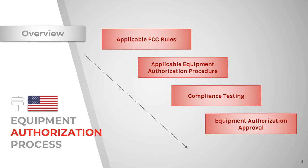If a device is subject to FCC rules, then the next step, we must determine the specific type of equipment authorization that applies to the device. As explained in the last slide, there are two possible equipment authorization procedures for your device: Supplier's Declaration of Conformity, or SDOC, and certification. After that, the required tests must be performed to ensure the device complies with the applicable technical requirements.